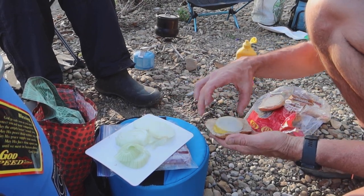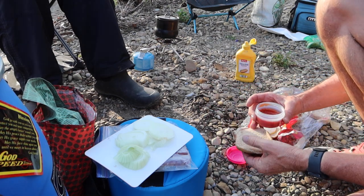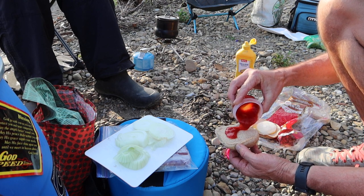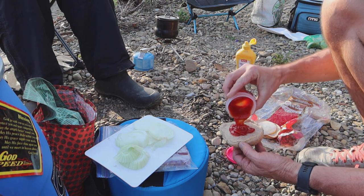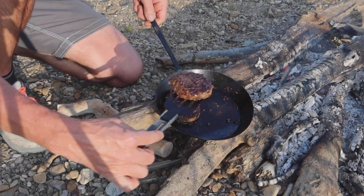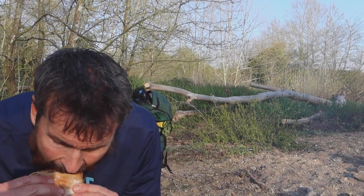All right, some onion. Probably a little container of ketchup because my ketchup in the cooler for kayaking was bad. It didn't smell right, so I got some fresh ketchup from the house, out of the fridge. Now we just need a burger in between this. Let's see how this onion burger tastes.